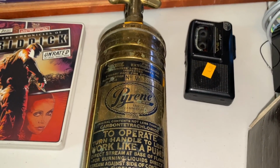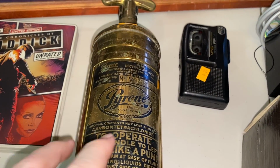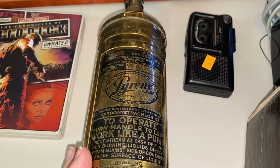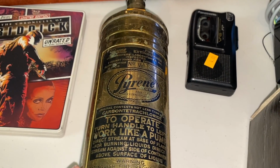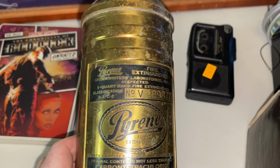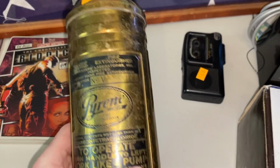$38 was just more than I wanted to spend on it. Pyrene, this is a handheld fire extinguisher. They would put it, sometimes even in vehicles. This was 1 quart, I think. Yeah, they came in 1 quart, 1.5, 2, some of the bigger ones.